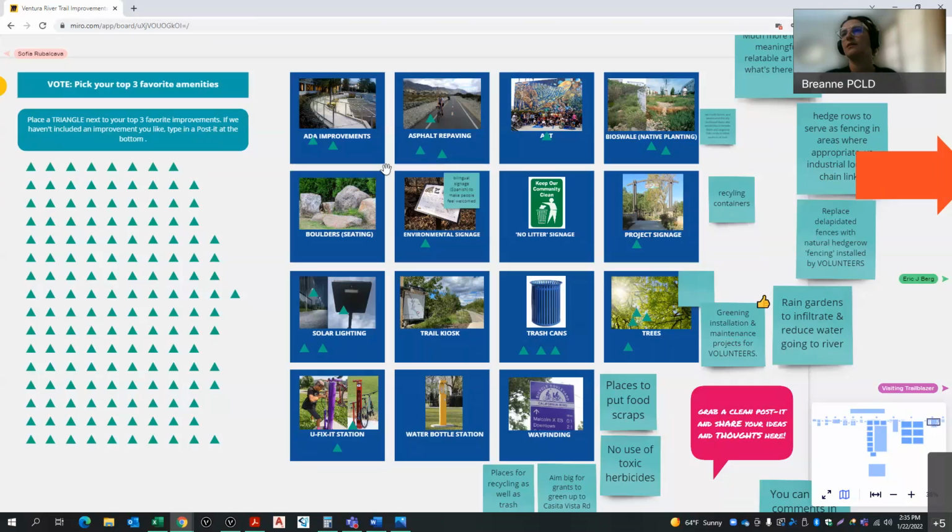Trees to mitigate the urban heat island effect and shade the trails just so it's a more pleasurable experience for users. Adding a U-Fix-It station at West Park so people can add air to their tires or work on their bikes if they need to. A water bottle station, so you can fill up your water bottles with drinking water and stay hydrated. And wayfinding signage, this is really important for both the west side and also for users throughout to know how to access the bike trail and what other elements the bike trail connects to.